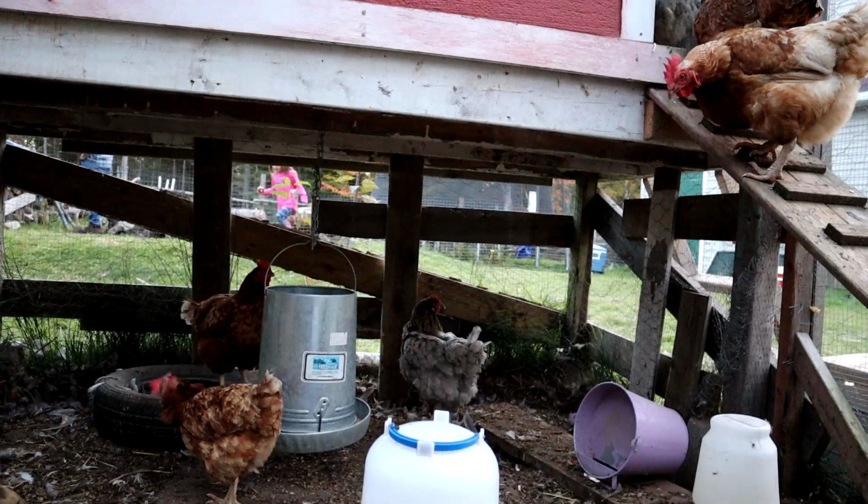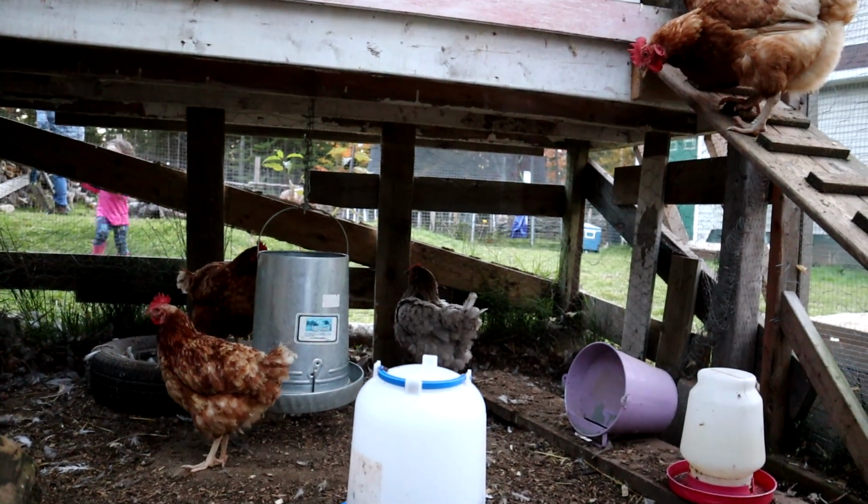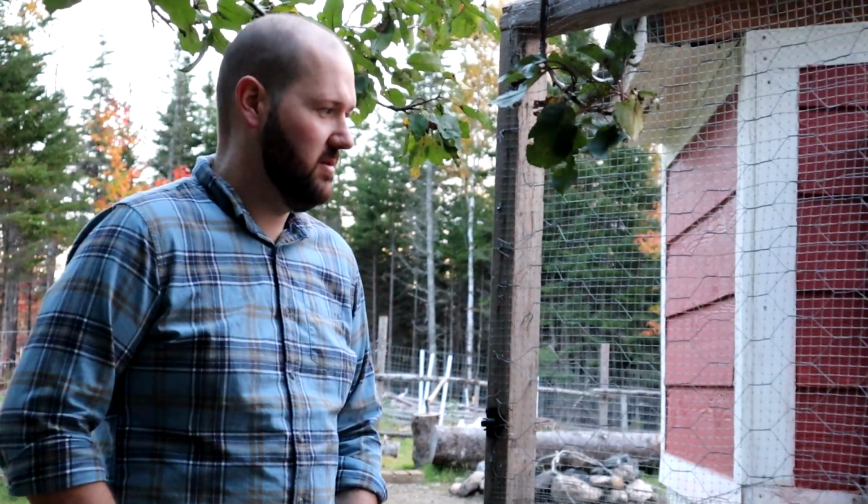The food underneath and some water underneath, so if it's raining, the chickens don't want to get too wet, they can hang out underneath, which they do often do. It's a little small now because we got the 15 birds, but they'll be out in the greenhouse, I'm hoping, if I put my mind to it, maybe by Sunday.